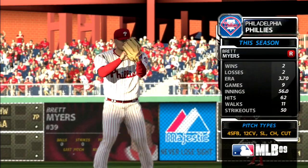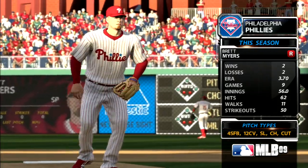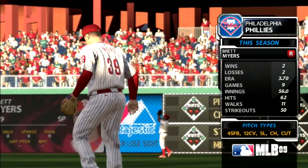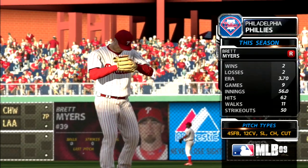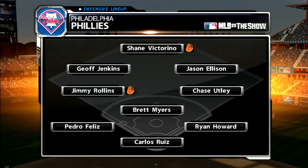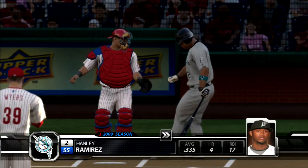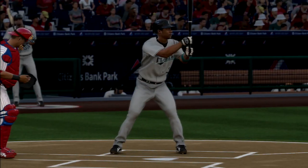And getting his final warm-up tosses in is the veteran you see there, a 10-game winner for the Phillies in their championship run, right-hander Brett Myers. And behind him, a look at the Phillies' defense as they're anchored up the middle by a two-time Gold Glove winner Jimmy Rollins at short and a first-timer Shane Victorino in center. Coming forth is the leadoff hitter Hanley Ramirez, and we are all set to go now from Philadelphia.